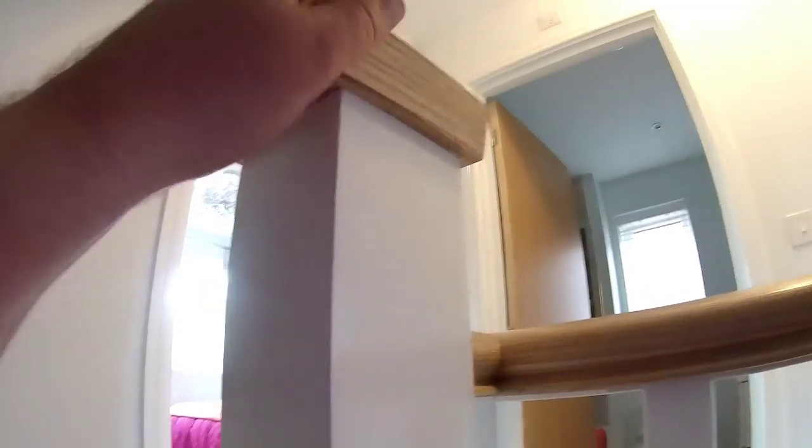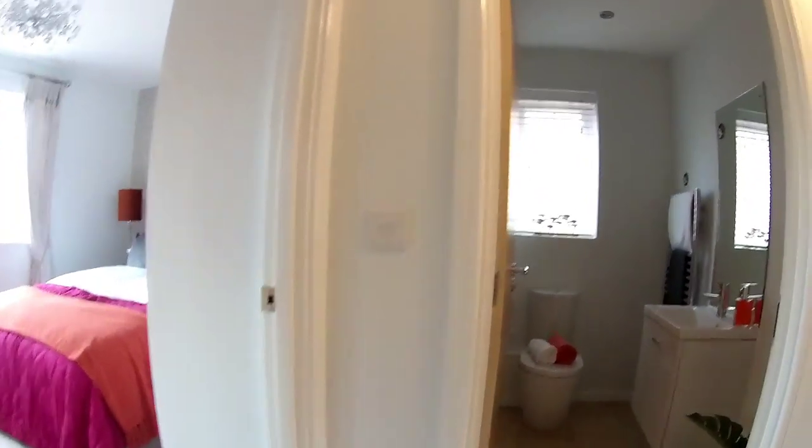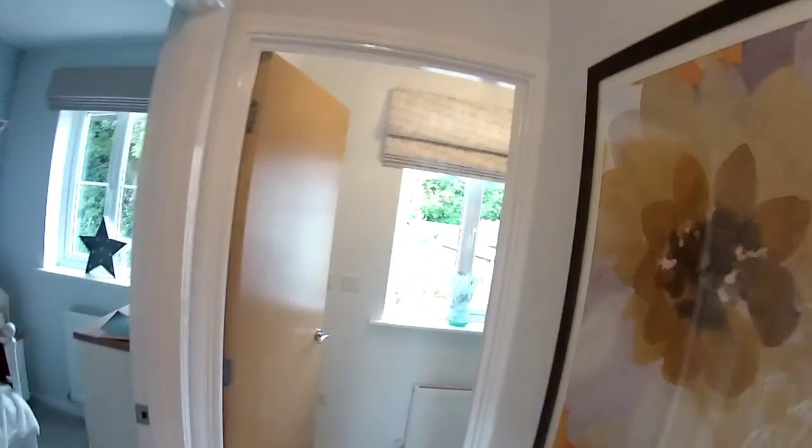Let's just stop and take a look at it. These newer posts are beautiful. Just look at that big chunky timber on the top there. But there's another floor, you see. That's why we've got that detail in there. So we're on the landing. And that upstairs has got its own door, but we'll talk about that in a minute.